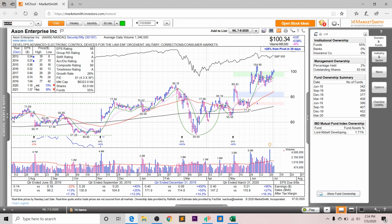In 2020, it's supposed to post a gain in annual EPS of 13%, and in 2021, a gain of 16%. The overall EPS rating is a very strong 98. The Group RS is an A, the SMR rating is an A, the accumulation distribution is a B, and the overall composite rating is as strong as you get, 99.